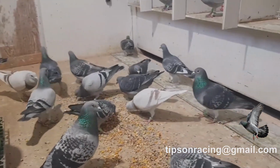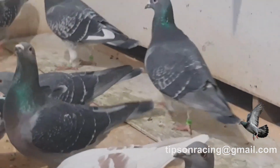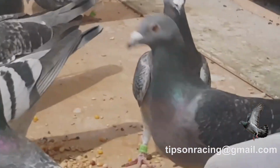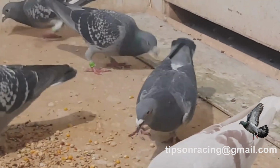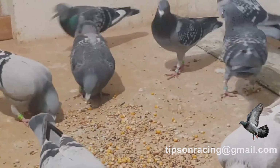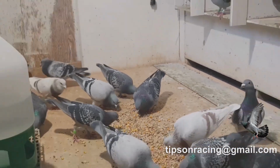D. Basketing. 1. Calm environment. Basket the birds in a calm and quiet environment. 2. Proper handling. Handle the birds gently to avoid stress. 3. Adequate space. Ensure that the birds have adequate space in the basket. 4. Ventilation. Ensure that the baskets are well ventilated. 5. Water. Provide water in the baskets, especially for long races.